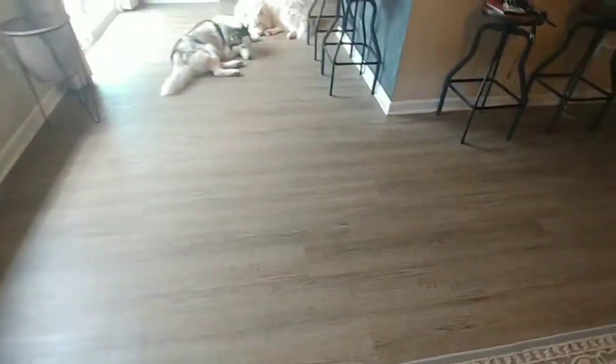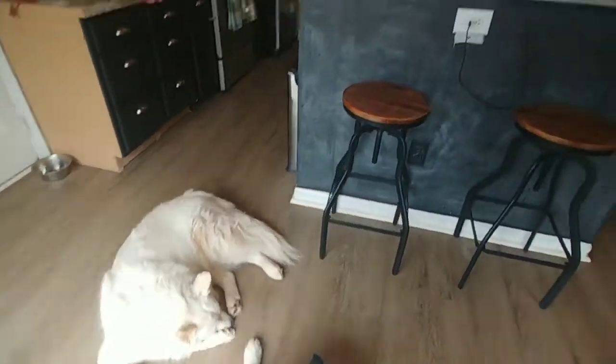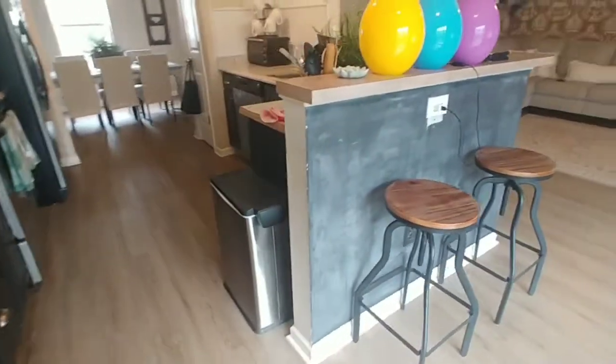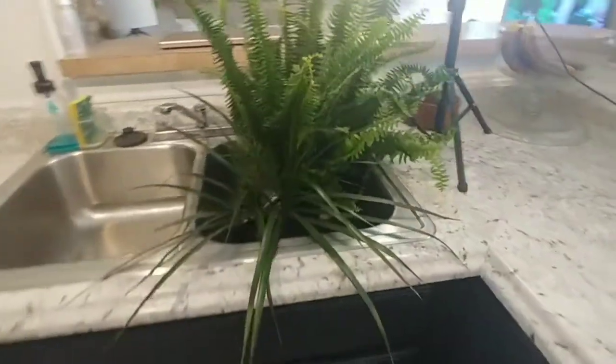Now I'm gonna go grab the rest. And there's my pups taking a little nap. It's raining outside, you guys, so they definitely don't want anything to do with being outside at the moment.